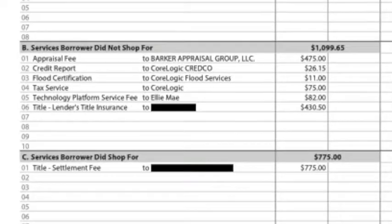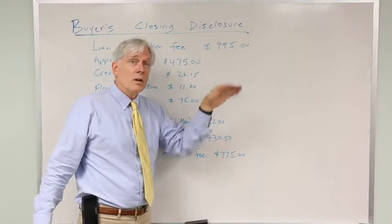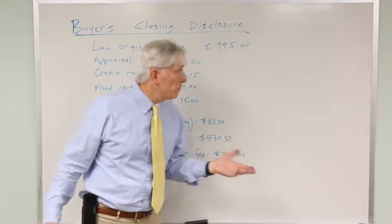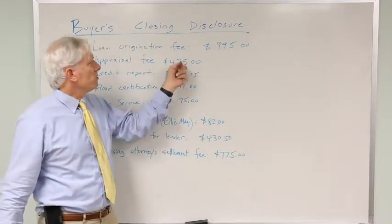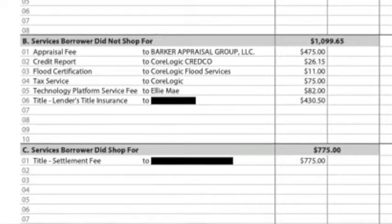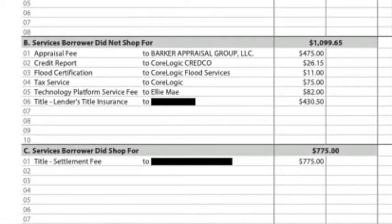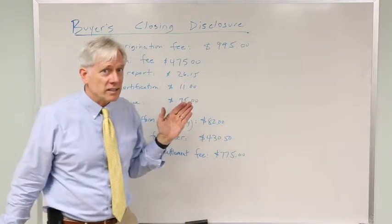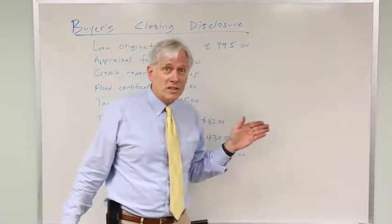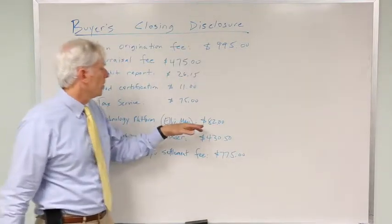And then there's an appraisal fee of $475. With many lenders, this is paid outside of closing, because sometimes the closings don't happen, the buyer terminates, and we want to make sure the appraiser gets paid. But in this particular one, it's paid at closing. Credit report of $26.15, flood certification $11. Tax service fee is a one-time charge of $75 that goes to a company, CoreLogic in Austin, Texas. And for $75 for the life of the loan, in this case for 30 years, CoreLogic is going to come and get the necessary funds out of the escrow account to pay the taxes for the buyer.